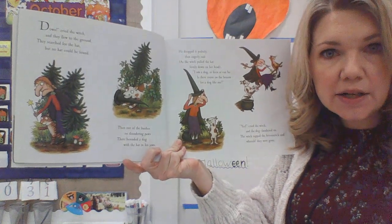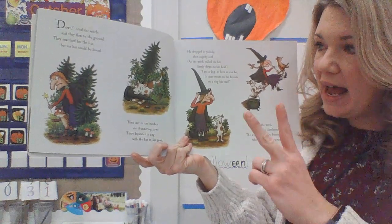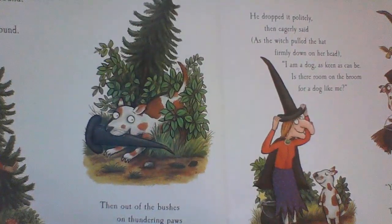I think we've met a new character. We had the witch, and we had the cat. Now what character do we have? A dog.